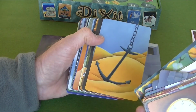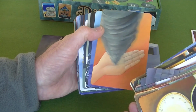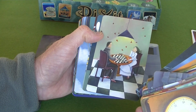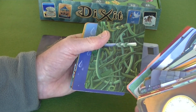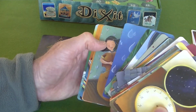But anyway, that is the end of my video on sensory elements to games and gaming components and so on. Touch and feel and sight and sound.